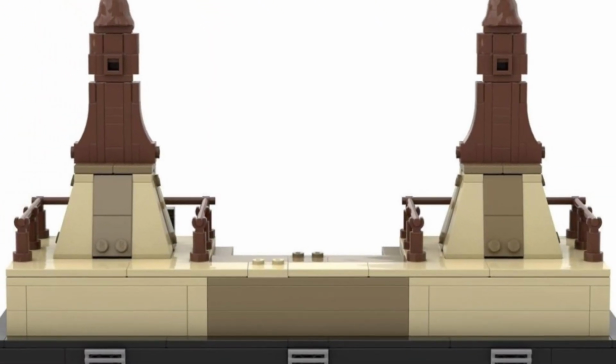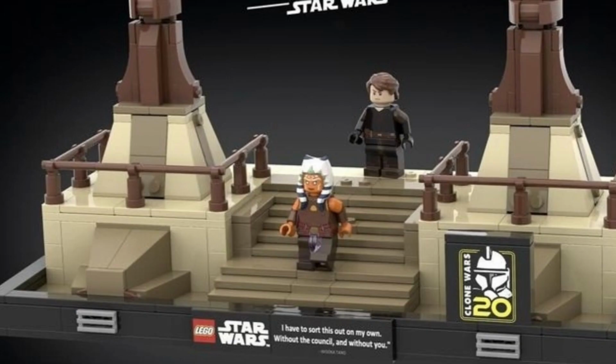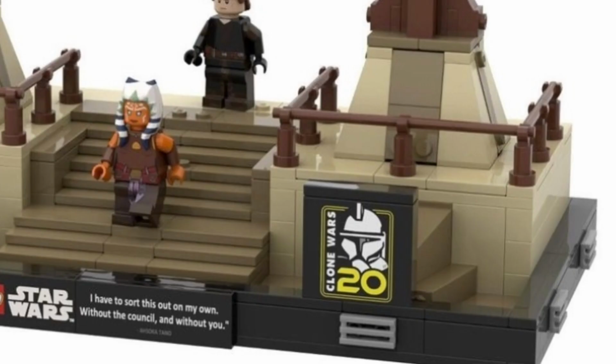But I love the stairs. As you guys can see on the bottom, it says "I have to sort this out on my own without the council and without you," of course, from Ahsoka Tano, which is super sad. You can see that 20th anniversary logo of the Clone Wars on the right, which I think is awesome. And then you do have the Jedi statues flanking our 2 minifigures in the middle, which I think is pretty cool.